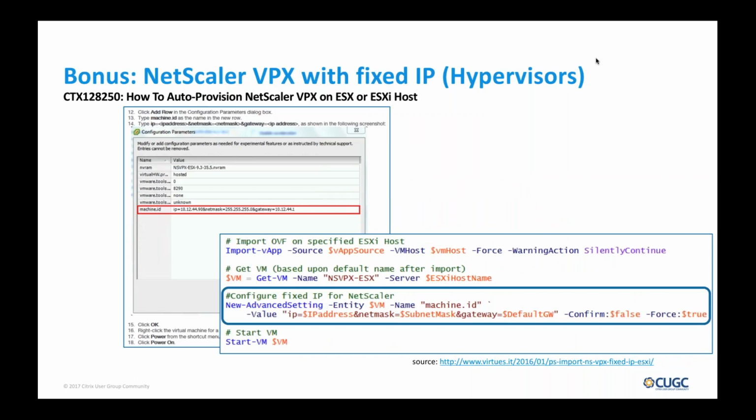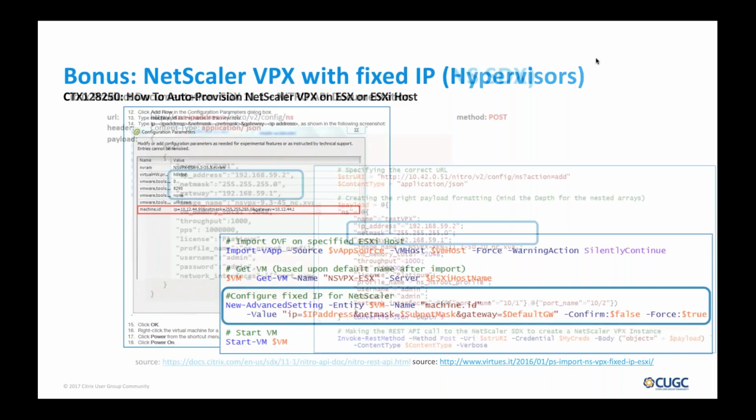So I checked the internet once again and found a similar article for ESX, which enables me to import a NetScaler VPX on ESX or within vSphere and configure the same extended virtual machine settings to automatically have it boot with the specified IP address.